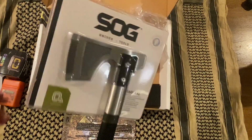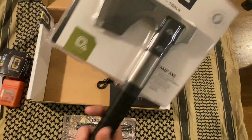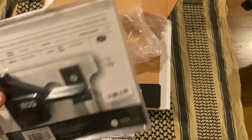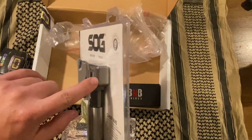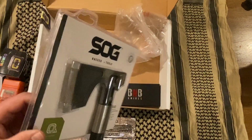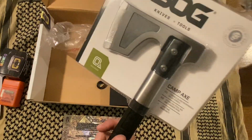Next up, another SOG product, which I think is actually pretty cool, is the SOG Camp Axe with sheath. It's not what I would call an axe. This is definitely a hatchet. Why they call it that. It's got a sheath there. And what's great about this is you can use this end as a hammer for your tent stakes, whatever you need to hammer. And then you got a hatchet for wood, to split kindling with.